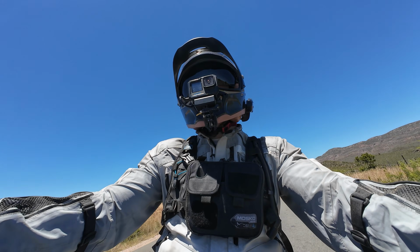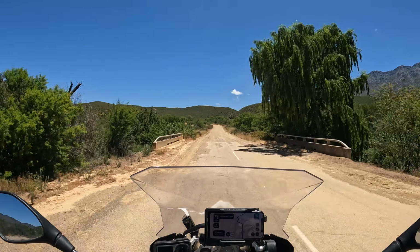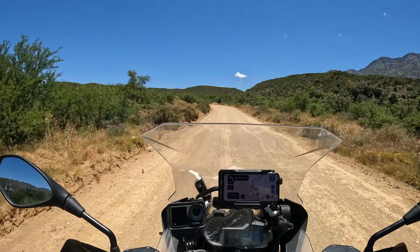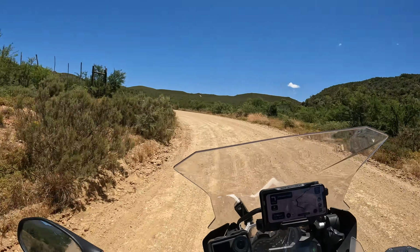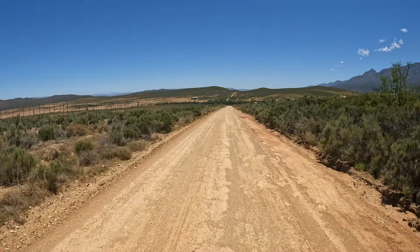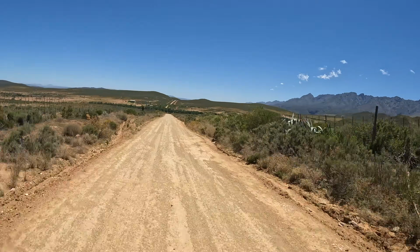Right then, here we go, heading towards Calitzdorp on this road. Transition from tarmac to gravel. I guess a lot of people slam on the brakes, which is why it's a bit rutted just at the start. Looking forward to this. Seeing another vehicle right away. The trail's not particularly difficult, there's just a bit of gravel on it here and there, and occasionally where the rocks show through it gets a little bit bumpy.